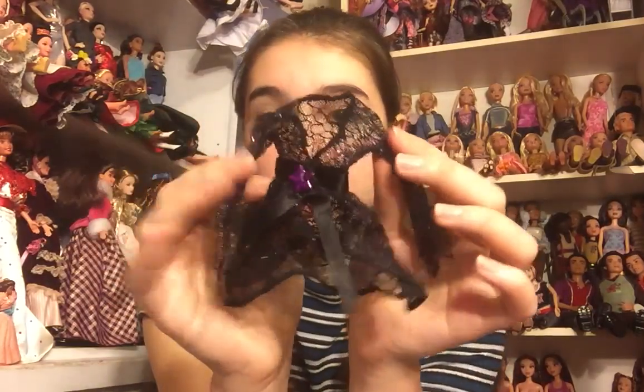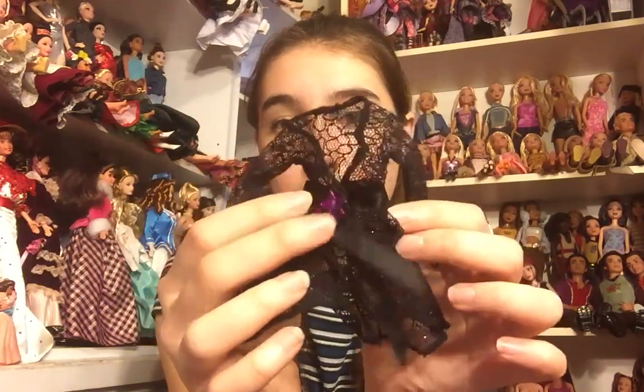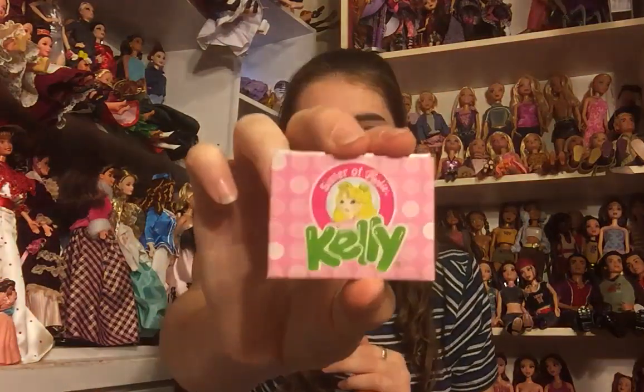And then we have a pink ballet tutu. It's just tulle and sparkly. And then I think this probably goes to the Halloween Barbie, the one that has the orange and purple dress, because it is purple and it's obviously Halloween and it's got a purple star on it and it is actually very, very cute.